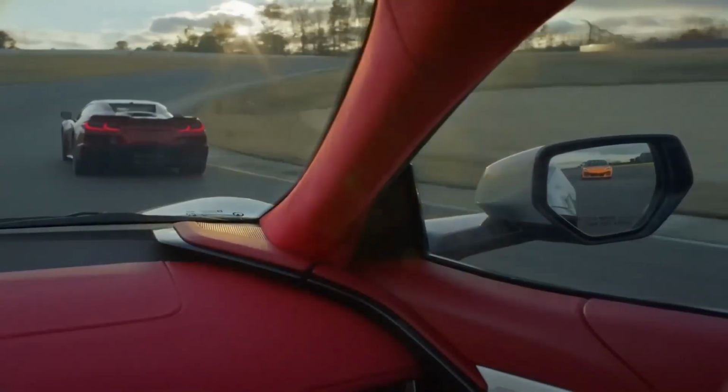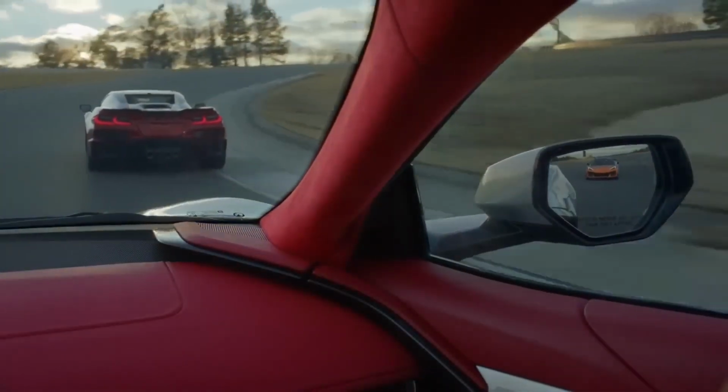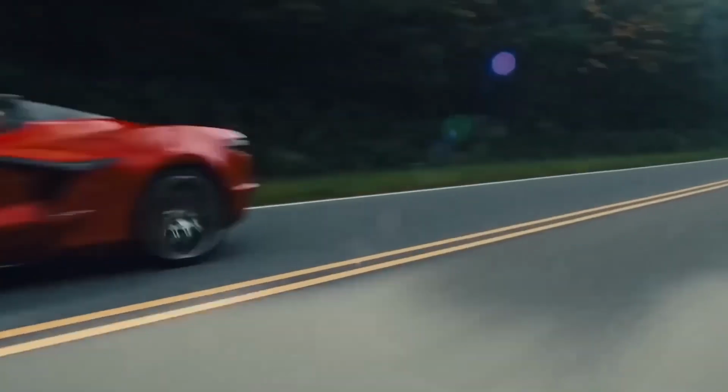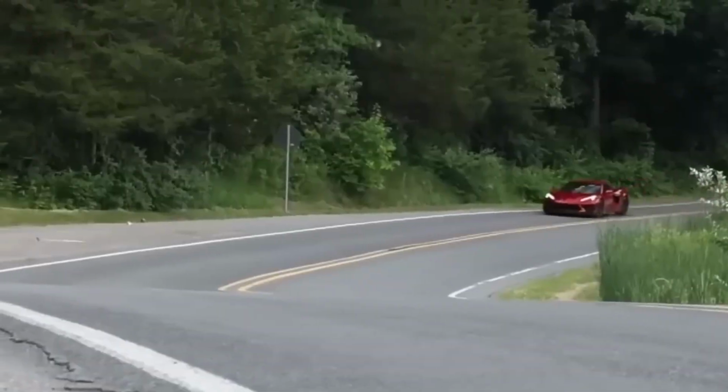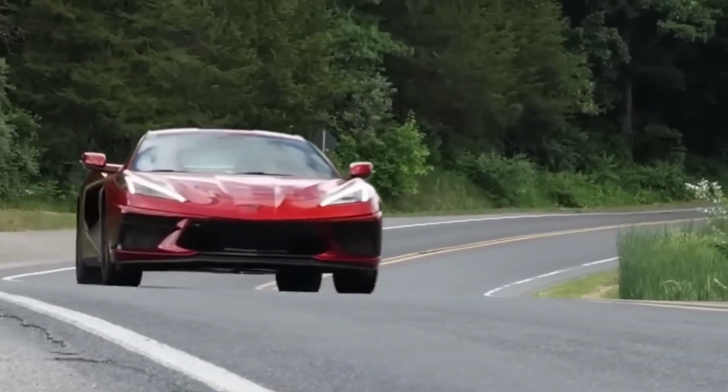Picture this: a super cool engine roars right behind your head, giving you that awesome sound you'd expect from a really fancy sports car. The Corvette handles like a pro, especially on winding roads. It's like a roller coaster for your car.